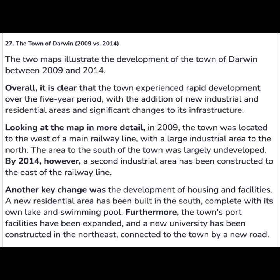Another key change was the development of housing and facilities. A new residential area has been built in the south, complete with its own lake and swimming pool. Furthermore, the town's port facilities have been expanded, and a new university has been constructed in the northeast, connected to the town by a new road.